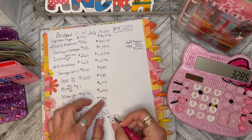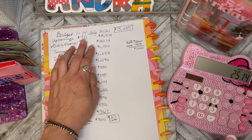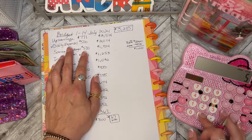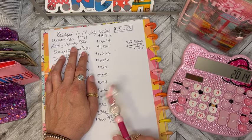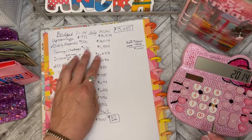We will take the $3,285 and subtract the first expense, which is the Upstart loan. And that one is for $771. That is an auto deduction. And that leaves us with a balance of $2,514. Then we're going to subtract the $500 for daily expenses. And that is what we're going to stuff right after we finish this budget with me. And that leaves us with a balance of $2,014.